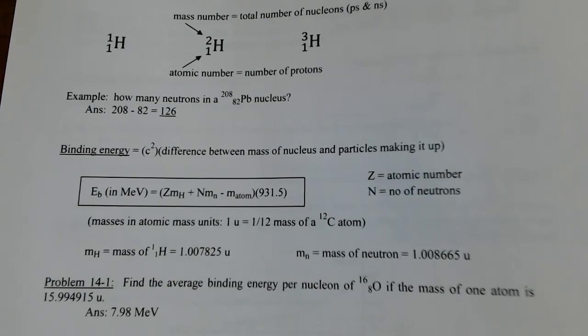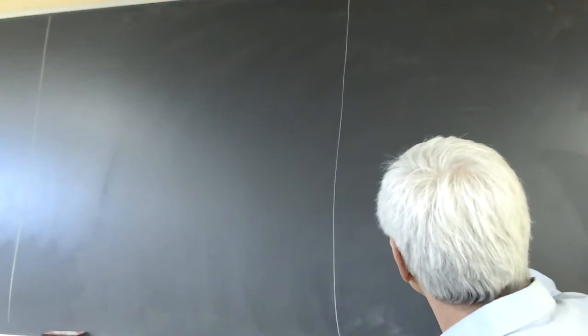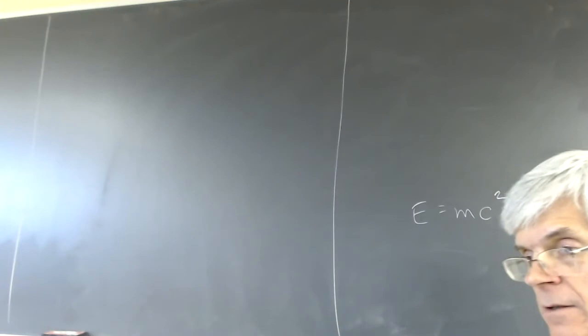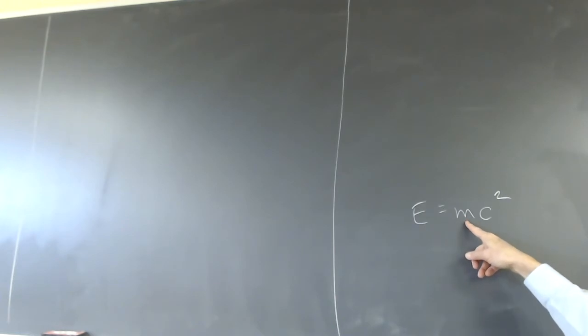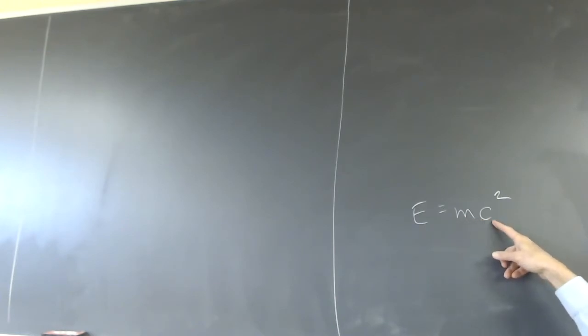So if one can be made into the other, they're basically the same thing. The amount of energy that's equivalent to a certain amount of mass, well, you've probably seen this one before. It's like on all the physics nerd t-shirts, E equals mc squared. M is the mass, c is the speed of light in a vacuum.